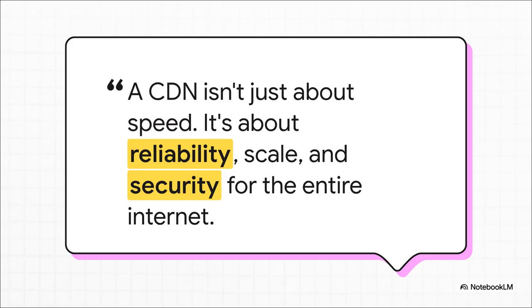So if you take one thing away from this, let it be this. A CDN isn't just some nice-to-have feature for making things a tiny bit faster. It's become a truly fundamental piece of the internet's infrastructure. It's what allows our favorite services to be reliable enough for us to depend on them, scalable enough to serve the entire globe, and secure enough for us to trust them.